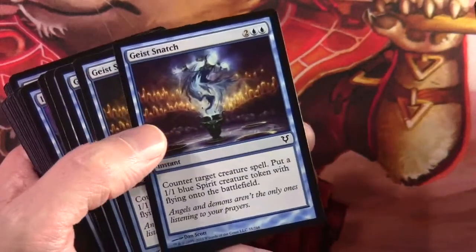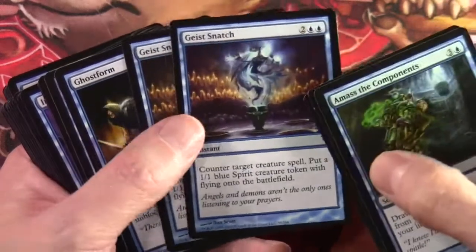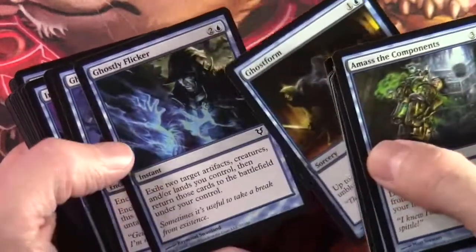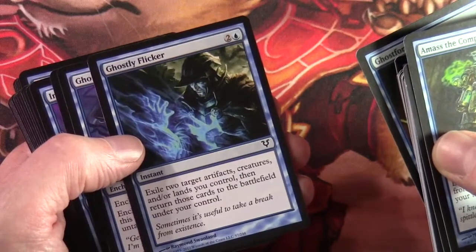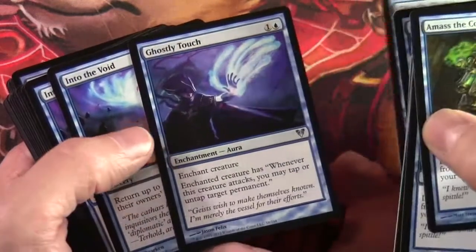Counter target creature spell. Put a 1/1 blue spirit creature token with flying onto the battlefield. Ghost Form. Ghostly Flicker. So exile 2 target artifacts, creatures and or lands you control, then return those cards to the battlefield under your control. So you remember I said there was flicker effects in here.